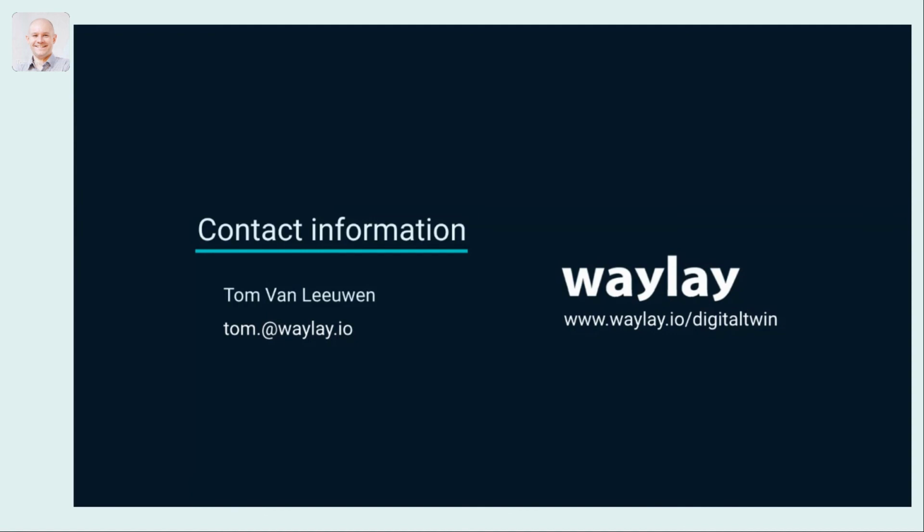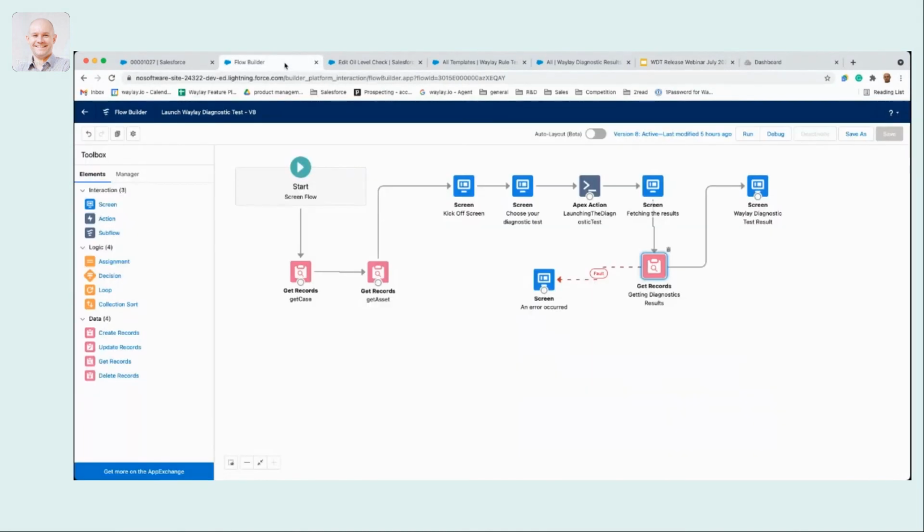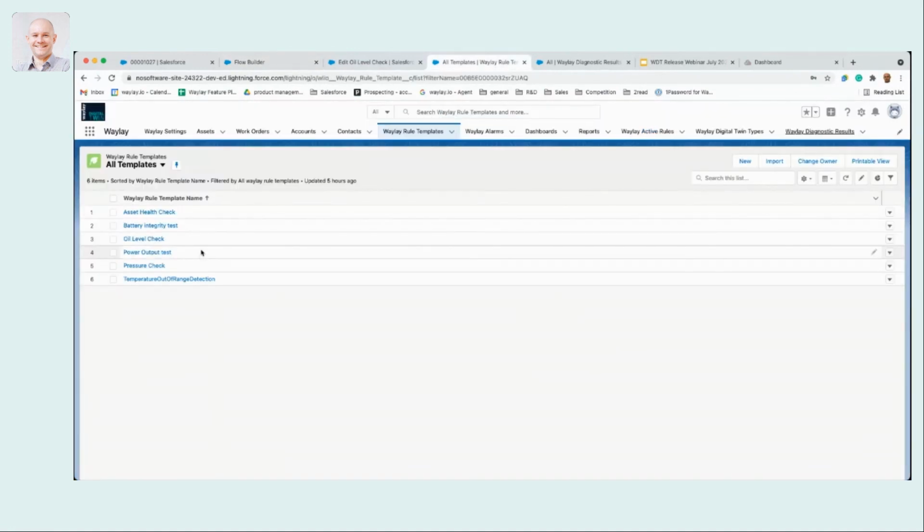So yes, indeed. I've been focusing today quite a bit on technical connectivity troubleshooting, but the Waylay Digital Twin app also allows you to create, for example, opportunity records based on any Waylay alarms that you have defined. So a typical use case.